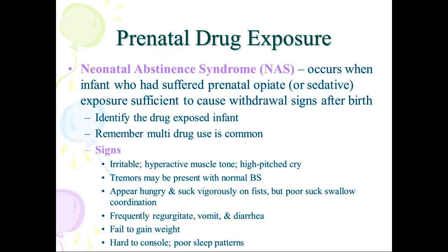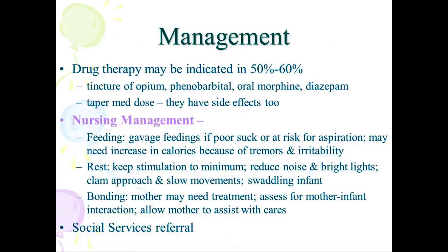So normally babies that are uncomfortable, you can pick them up and cuddle them and hold them and rock them, and they are comforted and they quiet down. Not these babies. They do not want to be touched, and it's very, very difficult to get them to quiet down, to be comfortable, to be consoled. So how do we manage them?